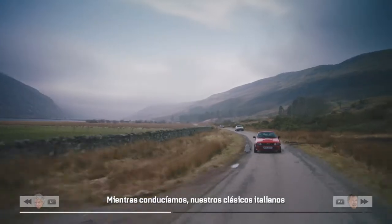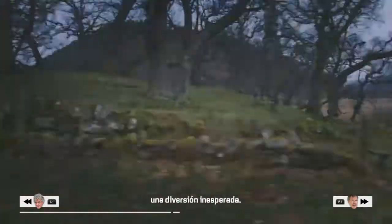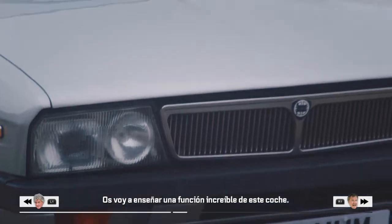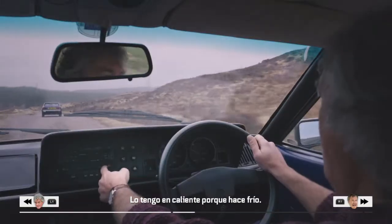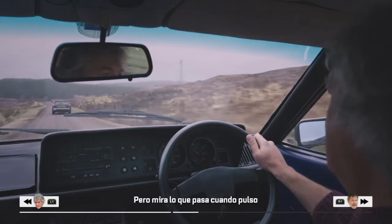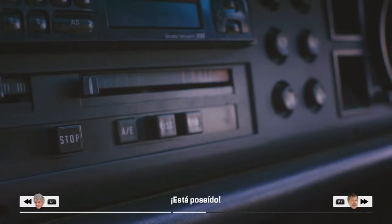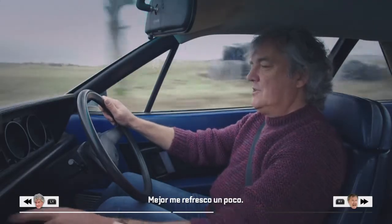As we cruised along, our Italian classics and the Fiat continued to provide unexpected entertainment. I'm going to show you a fantastic feature on this car. Here are the heating and ventilation controls. I've got it on warm because it's a cold day, but look what happens when I press the air conditioning button. It's haunted! Did you see that? Look. I think I'll cool myself down.